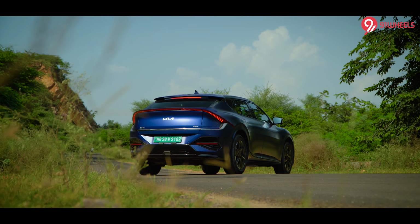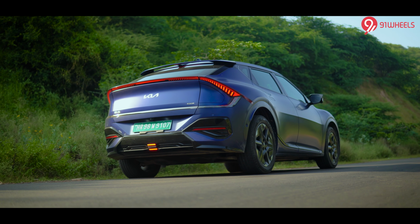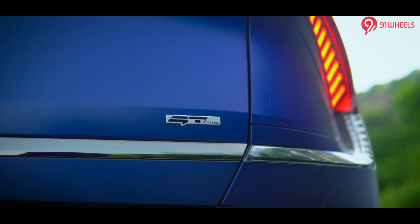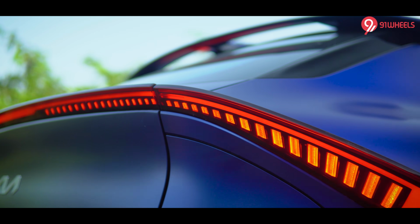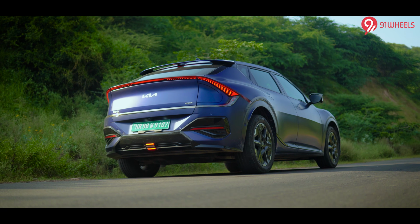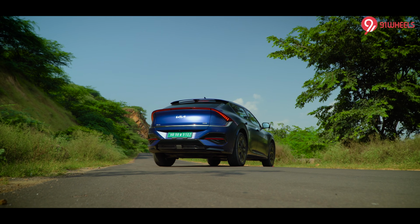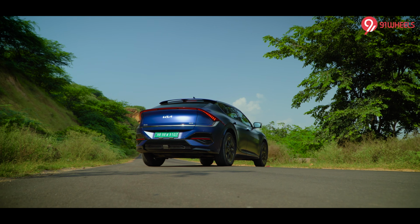At the rear, the EV6 continues to show off its wide and planted stance. There are subtle tweaks to the LED tail elements, and you also have a refreshed bumper design that gives it a modern edge. Futuristic, yet recognizable as a modern-day Kia that sips electrons.